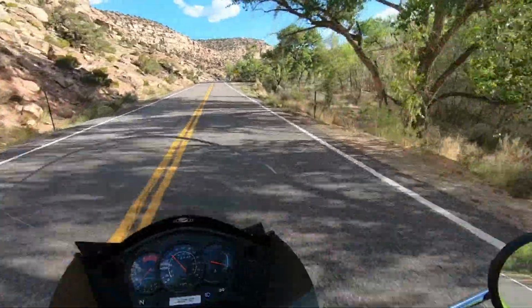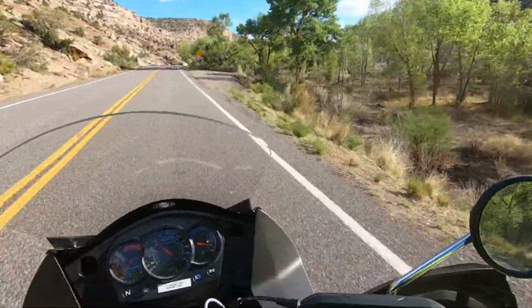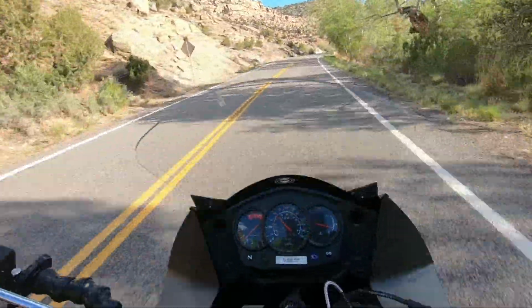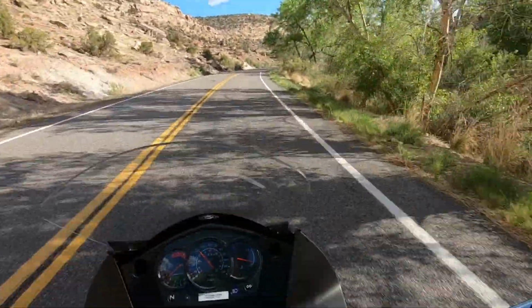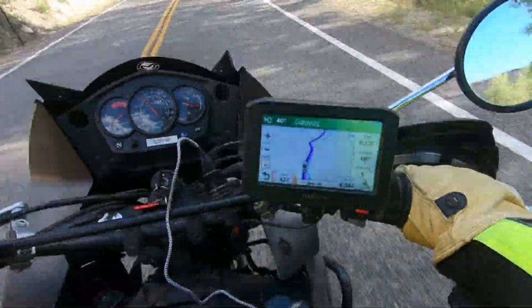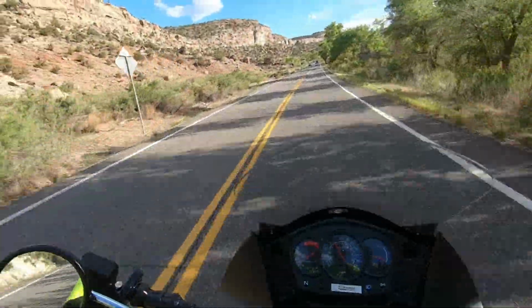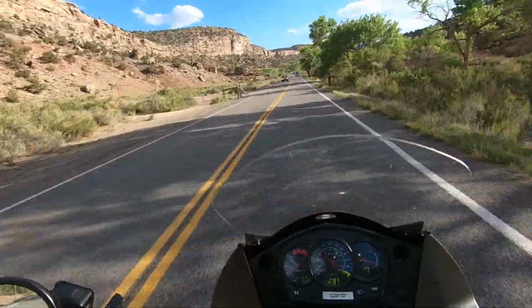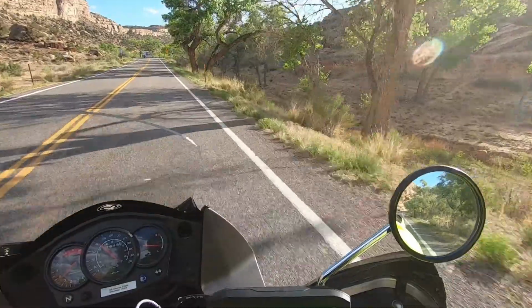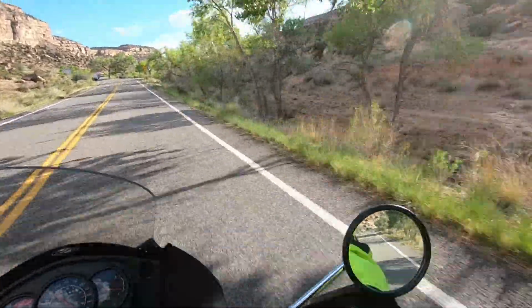Going through Uniweep Canyon on 141. Still got a bunch of wind, so it's kind of hard to talk, but Uniweep Canyon, heading south for Gateway. We're about 40 miles out from Gateway now. Kind of pretty in here. Little creek off to my right.